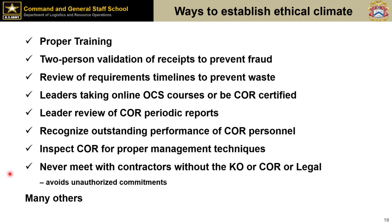Inspect the COR just like you would inspect an arms room for security. You develop a checklist of what they should be doing, but inspect that COR to make sure they're doing their QASs, they've got their reports on time, that they're out and about, that they're doing their QAS checks in the right periodic timeline. You can inspect the COR. They work for you. You can't inspect the contractor, but you can inspect that COR every freaking day.